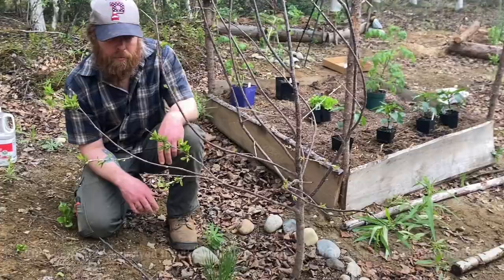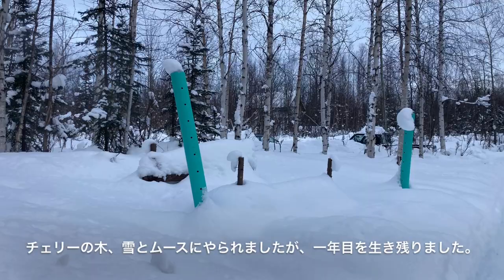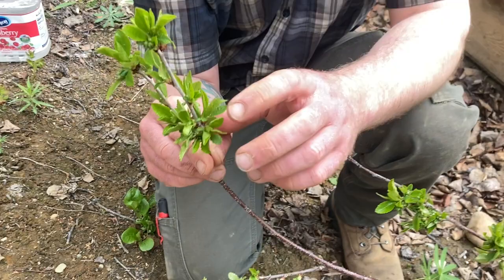The Bali Evans cherry trees. It's towards the end of May, and here's the flower buds that are about to pop out. There's some here, these little things.